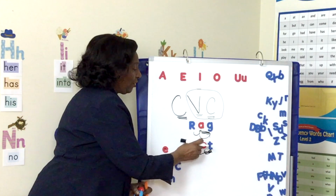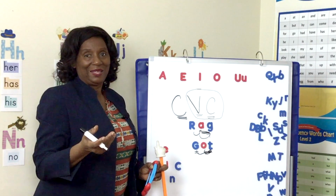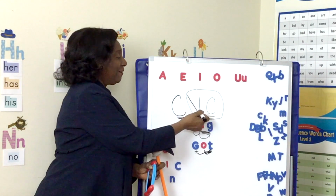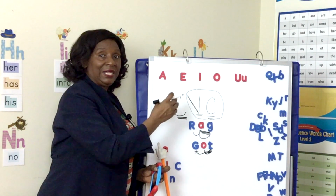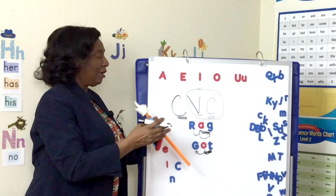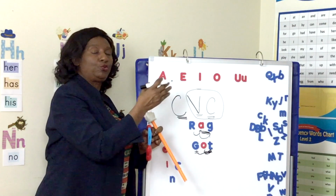Is the G in the word got a hard G or a soft G? So parents, look at all the things we did today. Letter identification, matching uppercase and lowercase, creating vowel consonant words, sounding short and long vowel sounds, having your children recognize the difference between vowel sounds and consonant sounds, and the fact that vowels have two sounds.